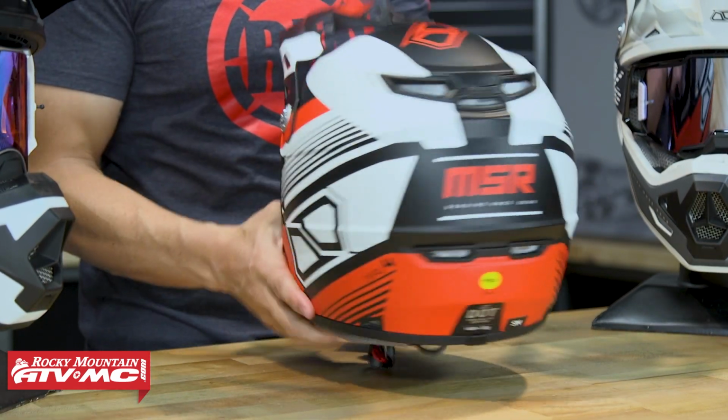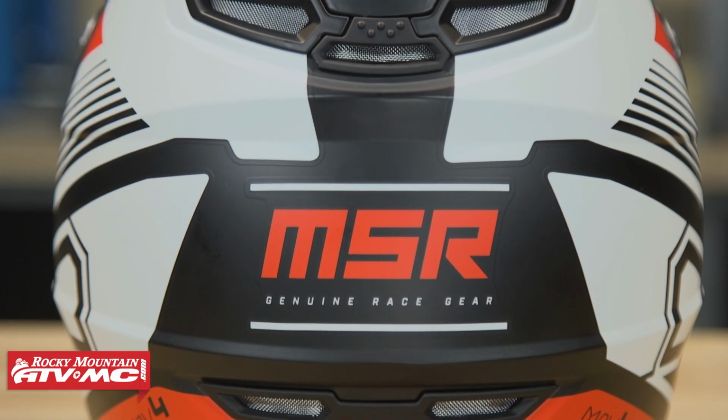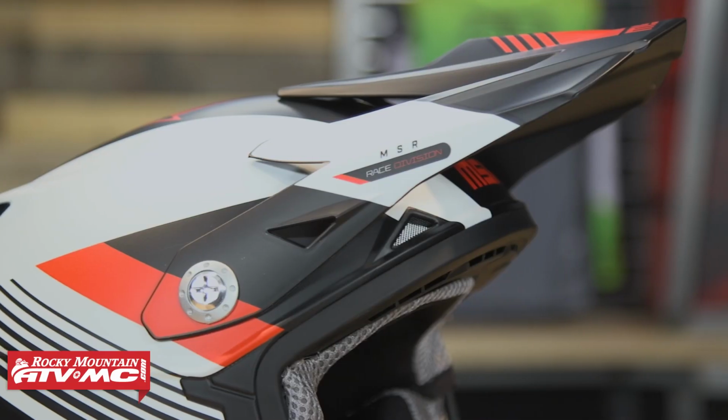And then when you flip it around to the back, you can see that you've got multiple exhaust fans to get that hot air out the back of the helmet. And when we pull the liner out, you'll notice that there are some cutouts in the EPS to help that air circulate inside the helmet as well.